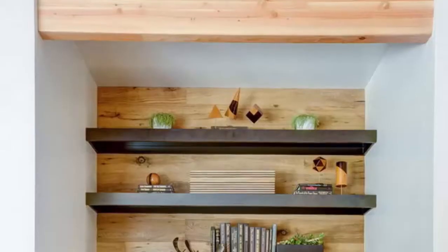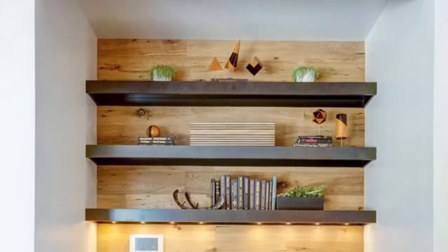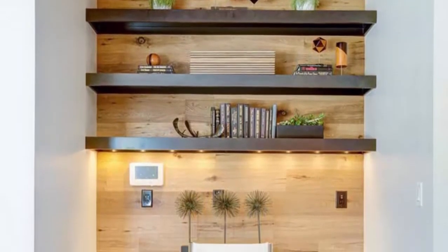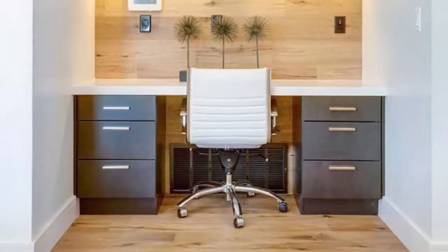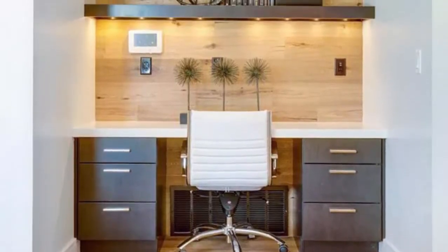Number 10. Not everyone has enough space for a full office in their house, and this picture shows how easy it is to transform a small nook in the home into an elegant and workable space. Having the desk and shelves stretch fully across the nook makes space feel bigger, while the natural wood backsplash and a touch of greenery in the plants give it a homey feel.